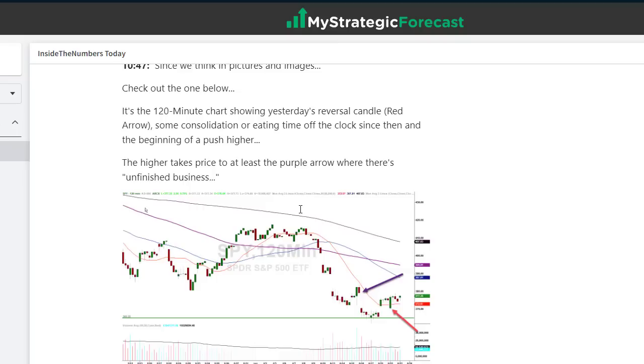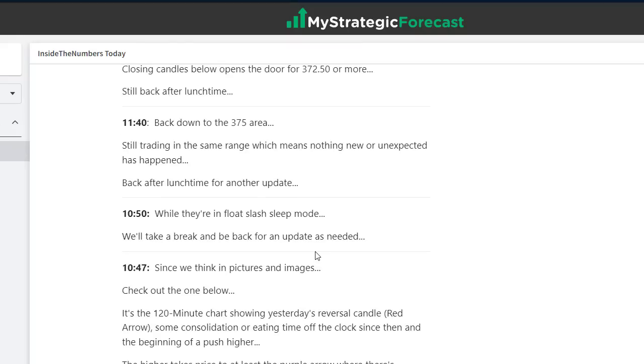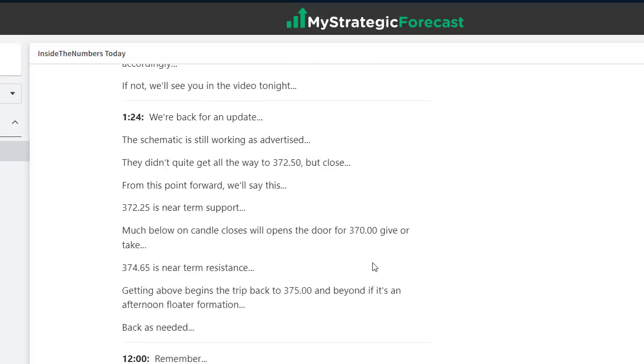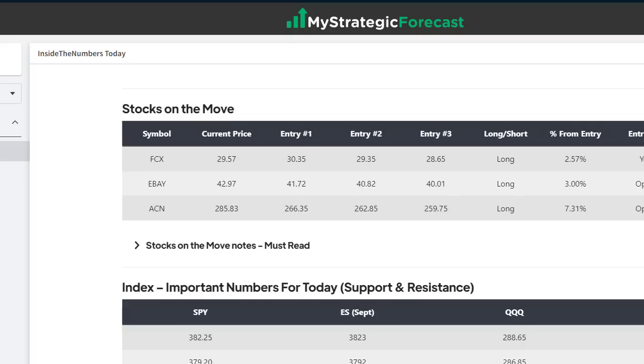Now, here's a picture because we like pictures. We like to think in terms of pictures. This is the same thing we went over before. I just did it for inside the number members with an image in the middle of the day. It was a range-bound pinball type of day. Read the notes. Go back to the chart to double check the work. Only 3 potential opportunities on the board today. 2 did not hit their numbers.